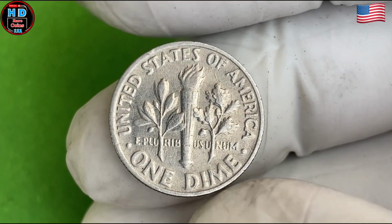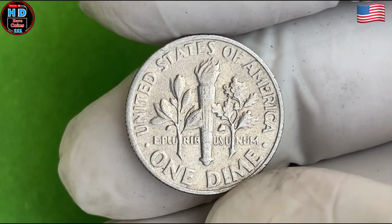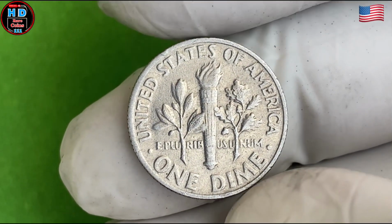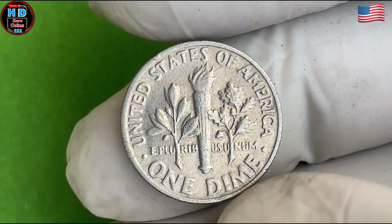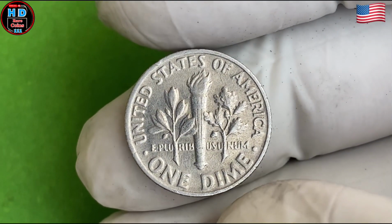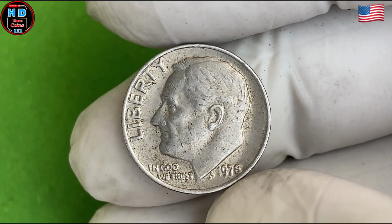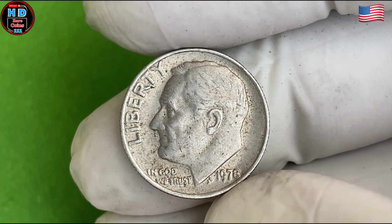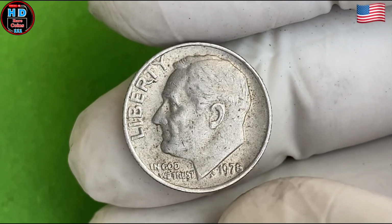For example, one of the most highly prized examples of a 1973 Roosevelt dime, which has been kept in pristine condition, was recently auctioned off for an astonishing $75,000. Yes, $75,000 for a single dime. This incredible price reflects the rarity and desirability of the coin among collectors who specialize in U.S. currency. The high price is also a testament to the value placed on coins that have been carefully preserved and that have become a rare find in the world of numismatics.